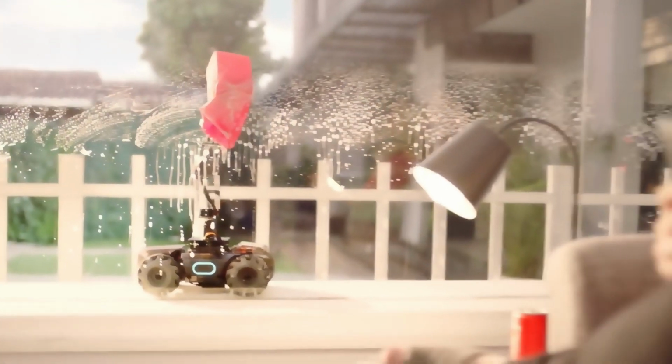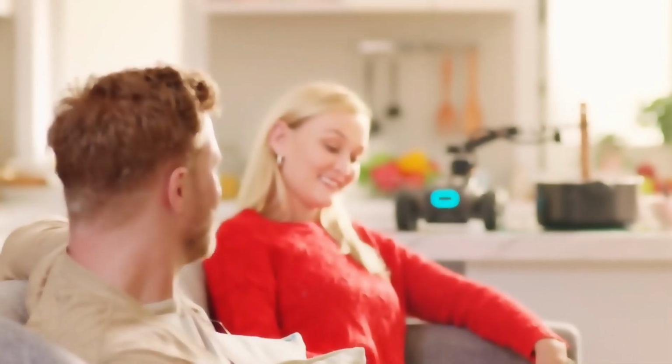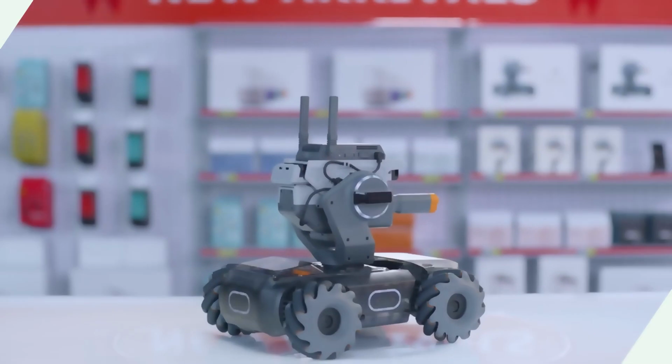In addition, the RoboMaster S1 will easily become your learning partner. It'll help you understand more about physics, mathematics, programming, and even robotics. After all, it's called RoboMaster for a reason.